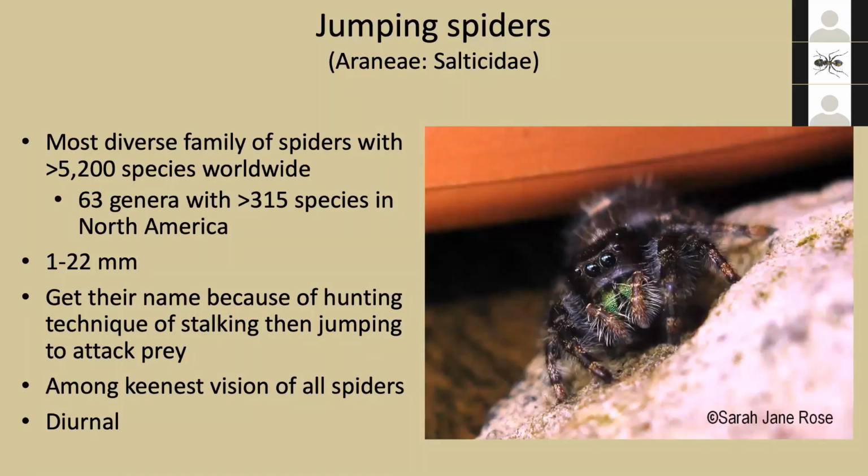Now, these are some of my very favorites. They're small, they're animated, they're really agile, and they're like these little stout. They remind me of little tanks.